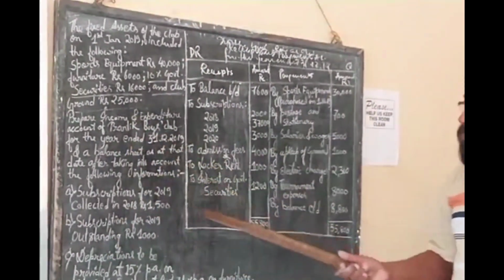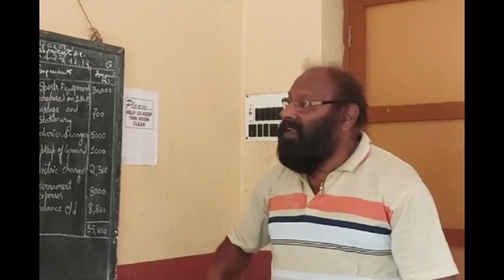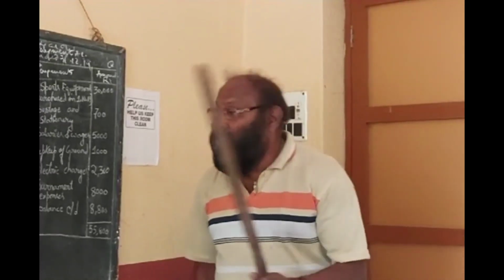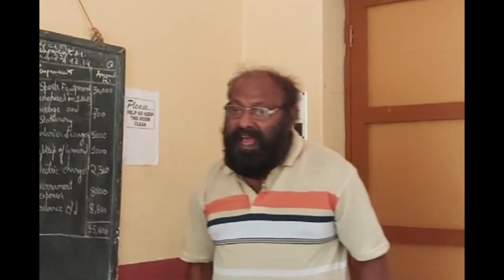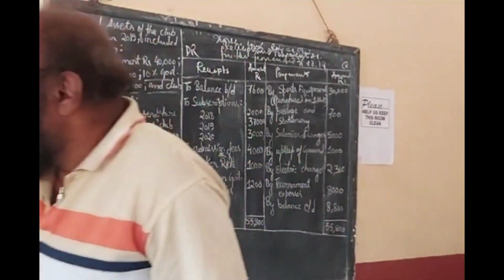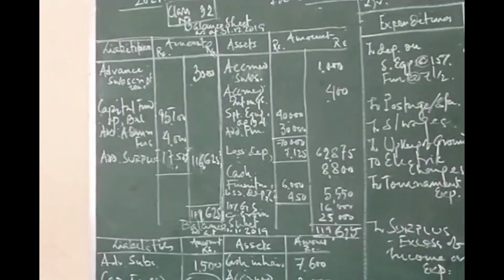But whatever you do, do as per the information given. And if no information is given clearly, then you treat it in your own way. But you have to give the necessary working note. And here, for admission fee 4,000, nothing has been stated, so we have taken it as capital receipts, and we have added it to our closing capital fund. Okay, admission fee 4,000 here. So this is a very important item.